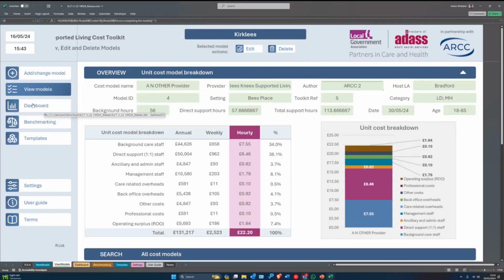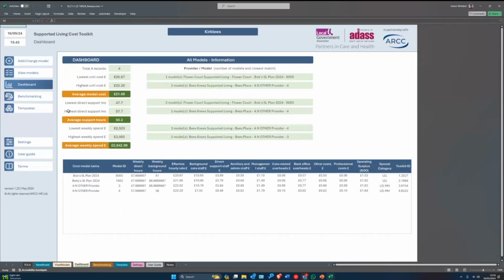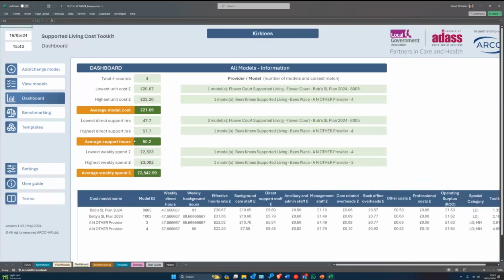The next sheet that I just want to show you is the dashboard. So again, this is a very similar view to the one that we had last time, except on this one, it just gives us some information about what we've got saved in the toolkit. So it tells me I've got 4 records in here. The lowest unit cost is £20.67, and it tells me there's one model with that cost, and it's this flower cart, Bob's SL plan. And the highest unit cost is £22.20, and I can see that there's one model, it's Bees Knees Supported Living.